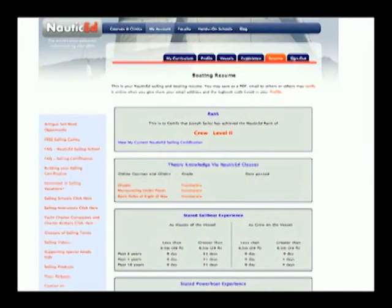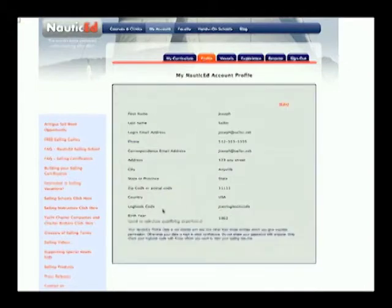Now we're going to see what the charter company sees. And so if you go to your profile page, you'll see that you have a logbook code. That's the logbook code and your email address that you're going to give to the charter company. And this is what they're going to see.